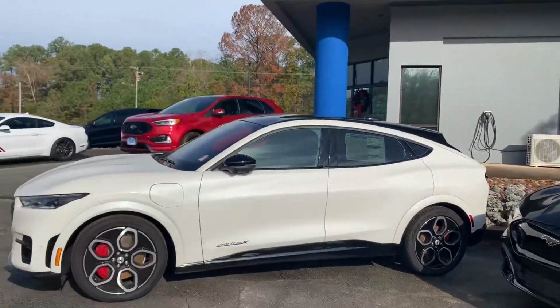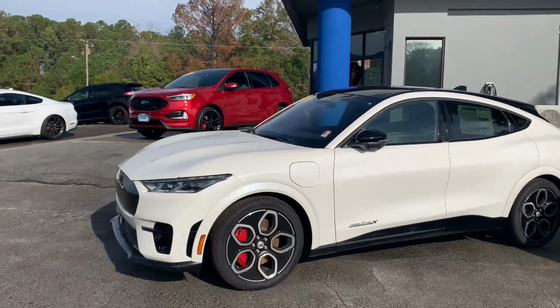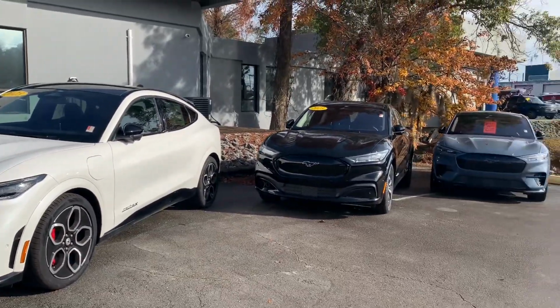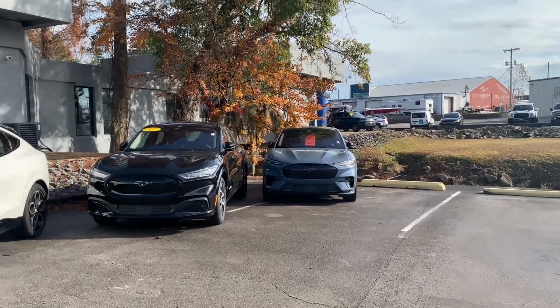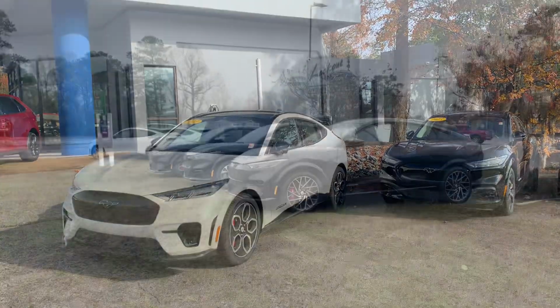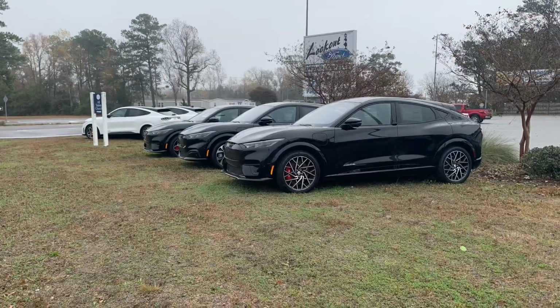Just my take, I don't know. I think they're going to have these on the lot for quite a while. I know there's been a bit of pushback. I see a couple on the road, certainly not as many as I do Teslas, but Tesla's got a running start on Ford as far as the EV thing goes. Well, that was my search today for the new Ford Ranger.